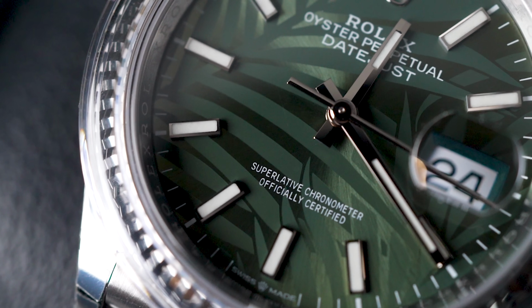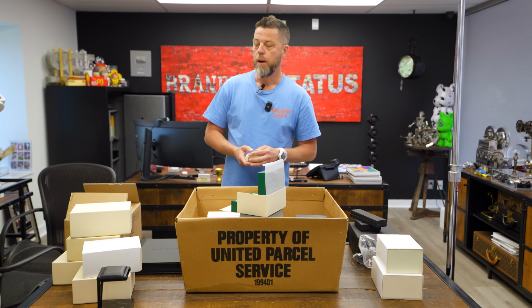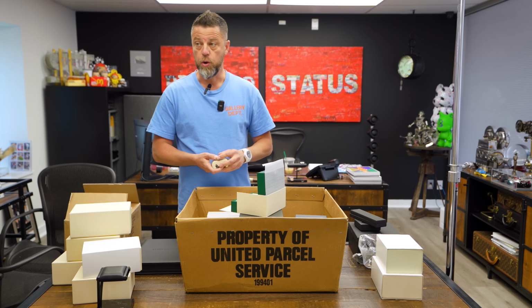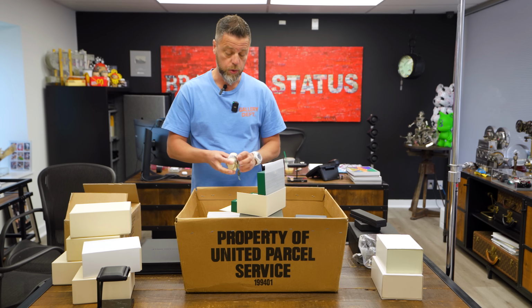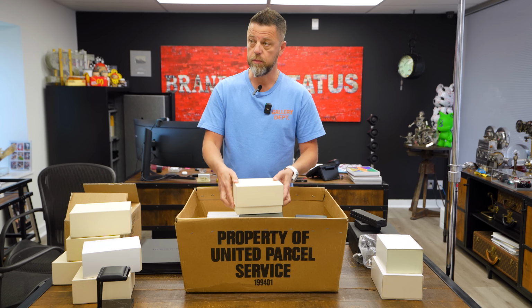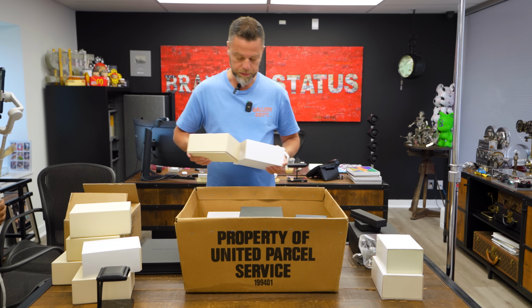You know, you're seeing funky dials for the most part on Datejust, right? But I'd love to see something out of the box, a GMT with a motif dial, a chronograph with a motif dial like a Daytona. I don't know if Rolex would ever do that, but Rolex, if you're listening, make me a Daytona with that motif dial. I would love that. And so would everybody else. It would probably sell 5 times over list.